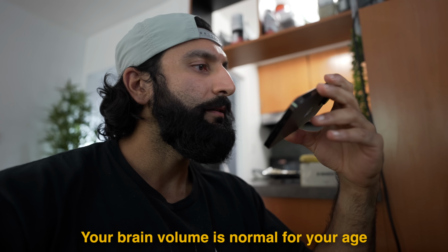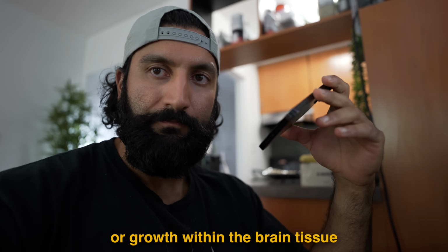The brain volume is normal for your age. They're not finding any lesions or growth within the brain tissue.